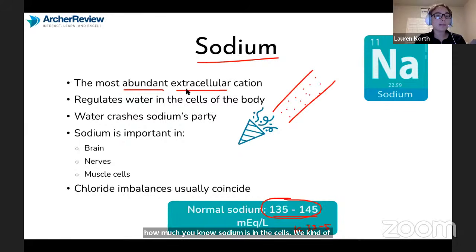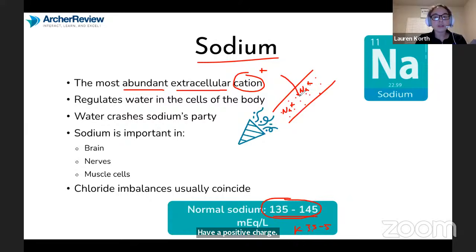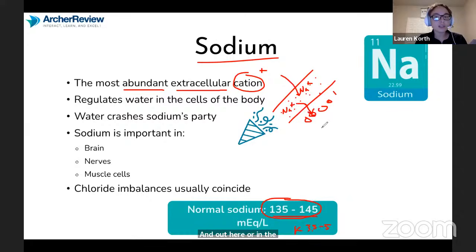So it is the most abundant extracellular cation. Cation just means it has a positive charge, right? So all of these little sodium particles have a positive charge. This is going to draw water into the bloodstream. Water likes a party. Water likes to crash parties. So if the sodium party is going on in the blood, that's where the water is going to be. If suddenly we get dehydrated or we lose sodium and there's more of a party going on in the cells or in the brain, that's where water is going to go. It's going to cause swelling, cerebral edema, and things like that.